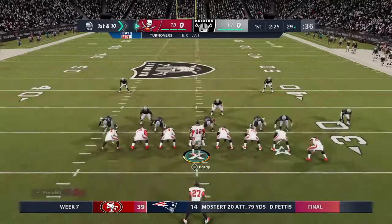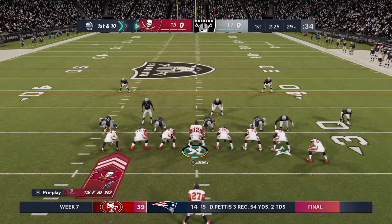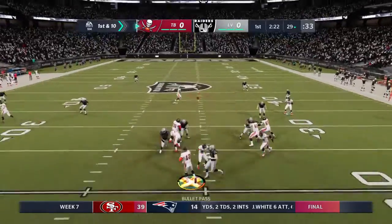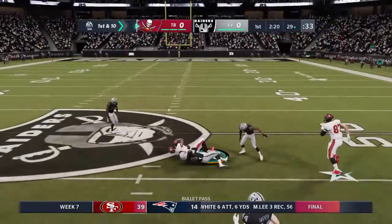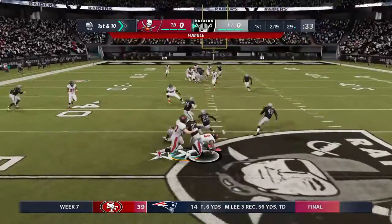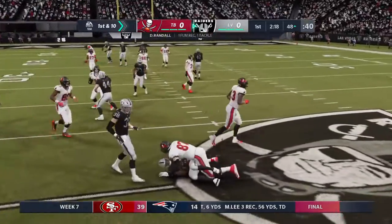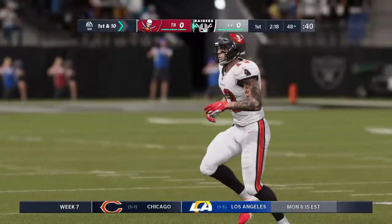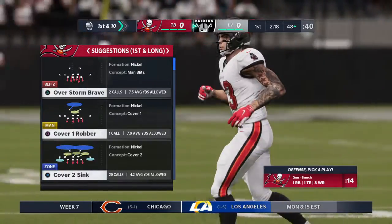1st and 10, and kind of tipping their hand at running the ball. 3 tight ends are out there. So after the INT, it's Brady. It's caught by Mike Evans. He lost the football. And the Raiders pick it up. And they take possession 2 yards away from midfield at the 48-yard line.